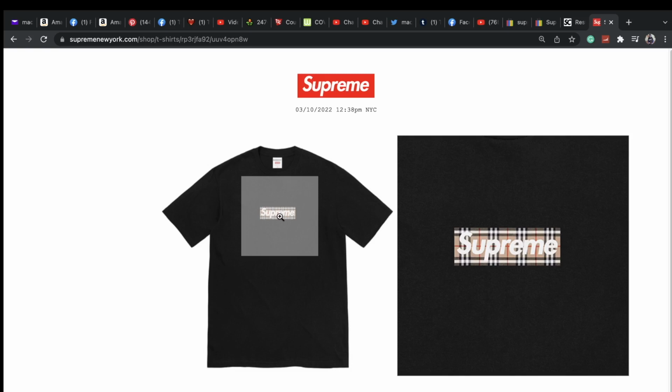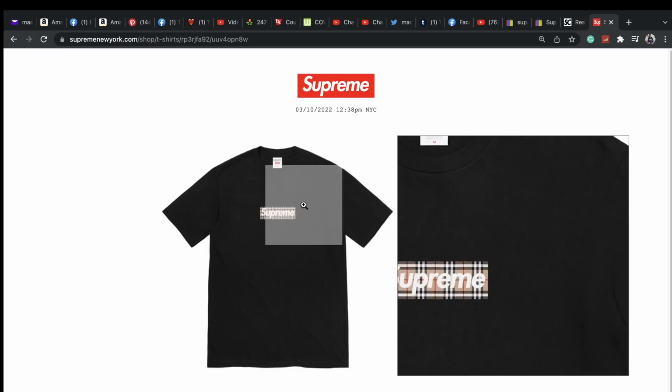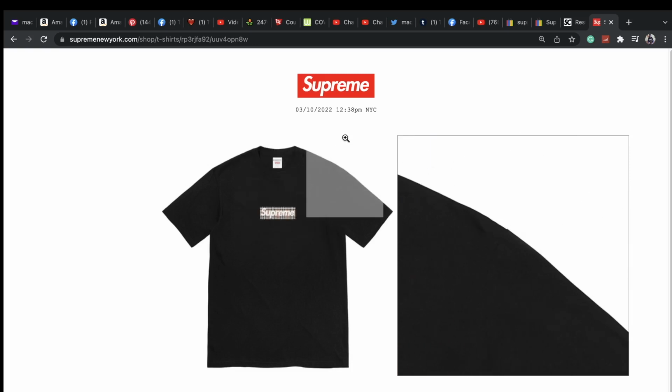So I just kept staying around the website, and somehow I went back into the tee, and it showed that there's a size medium. So I clicked add to cart and processed payment, and I thought I was not gonna get it, but somehow I got pretty lucky and got the black one in size medium. So this is the only piece that I got. So just wait for the unboxing for this one.